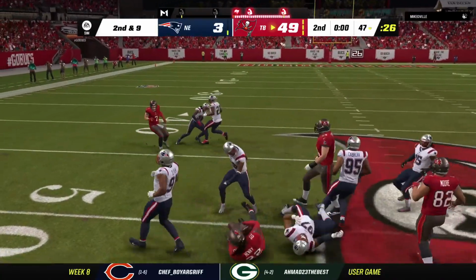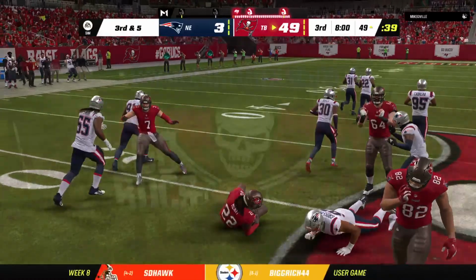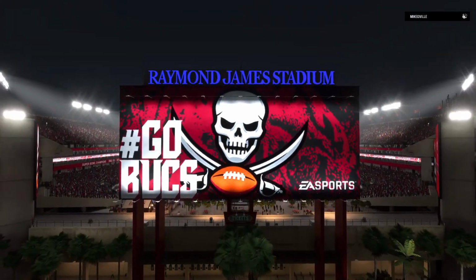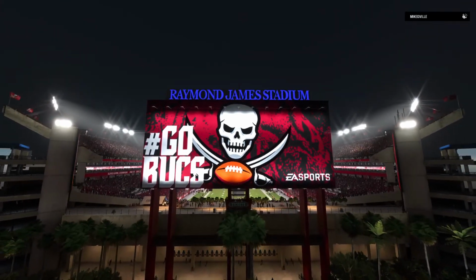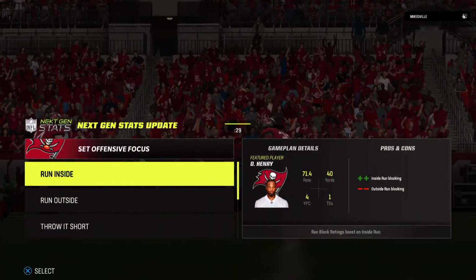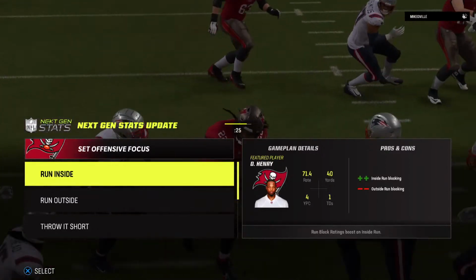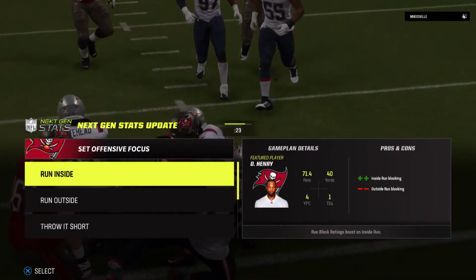Second down, they go again with Henry. And he'll take it across the 50 and into New England territory. So we've reached halftime here in what is quickly turning into quite a rout. As we toss it an hour or so east of here to Orlando, it's Jonathan Coachman with our EA Sports Halftime Report.